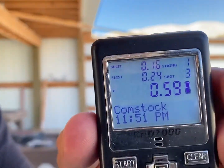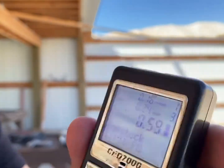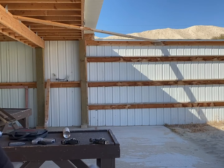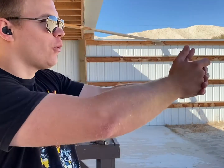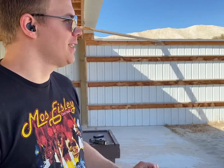And 0.16s on the Shadow 2. It's getting a little faster as I warm up here, but not seeing a huge difference in the speed I'm able to shoot them. I took some slow motion video of the recoil impulse. Man, they are so close together that it's hard to decipher what gain I'm getting.